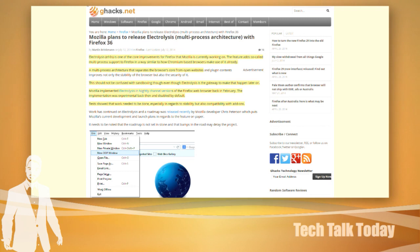So Mozilla is beginning to talk more about electrolysis, or E10S. It's one of the core improvements they're working on for Firefox. The feature adds so-called multi-process support to Firefox that's similar to how Chrome works now. Chrome was sort of birthed with some of these features. The multiprocess architecture separates how the browser's core operates from open websites and tabs. This should not be confused with sandboxing, though. Even though electrolysis is the gateway to making that happen later on, they don't have sandboxing yet. They need this done first before they can get to sandboxing.